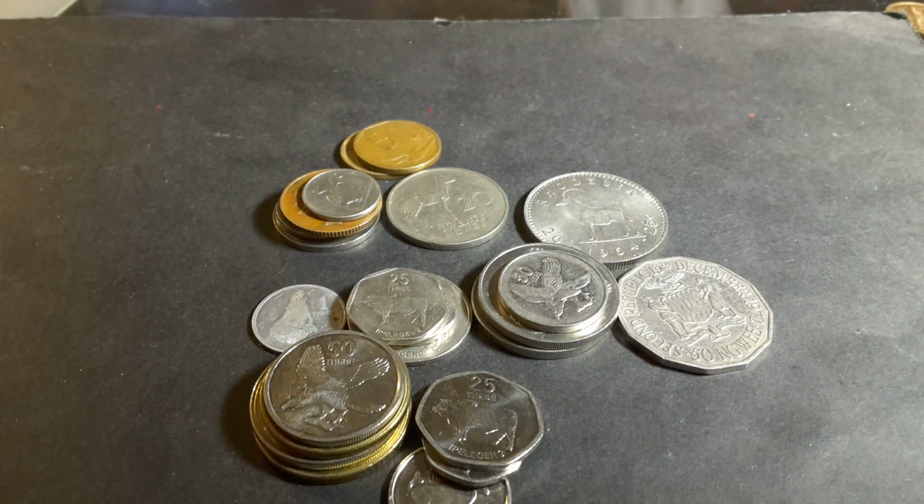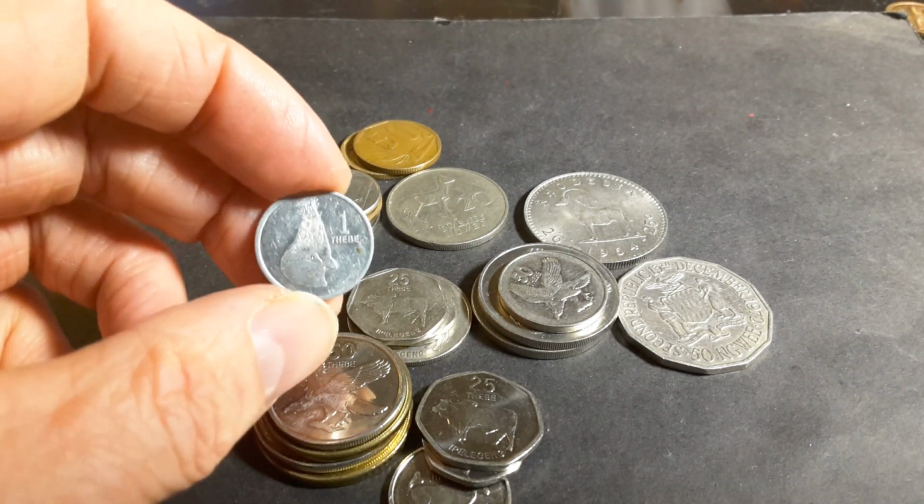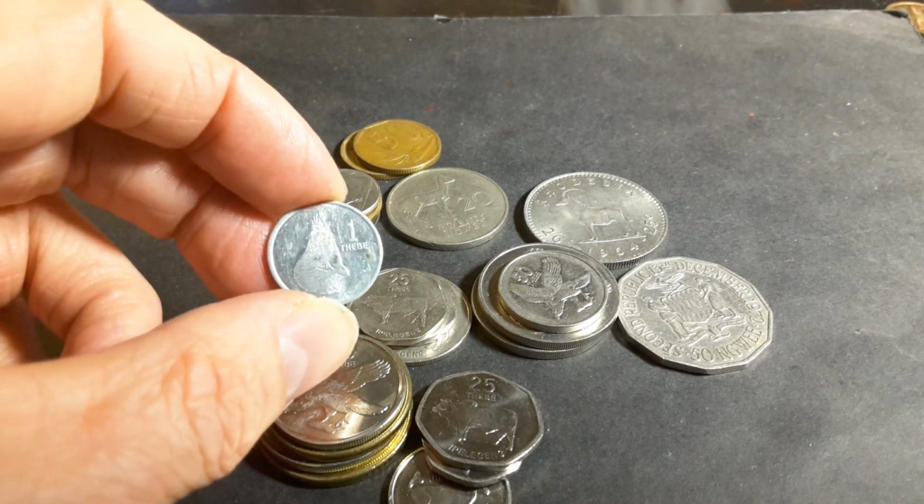So, the Botswanan pula is equal to 100 thebe, which is equivalent to $1 equals 100 cents. Don't worry about it being called pula and thebe. You can make it equivalent to $1 equals 100 cents, then a lot of people would understand what I'm talking about, because I know people get confused with currencies sometimes. The smallest coin that they actually issued was the 1 thebe.